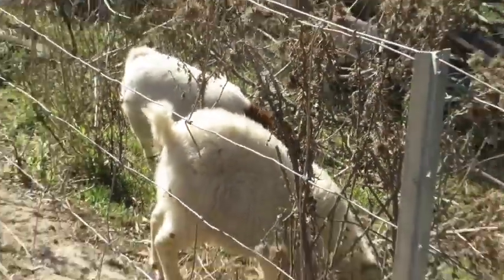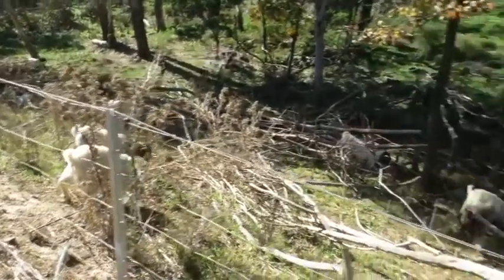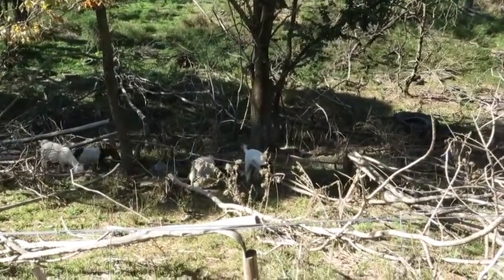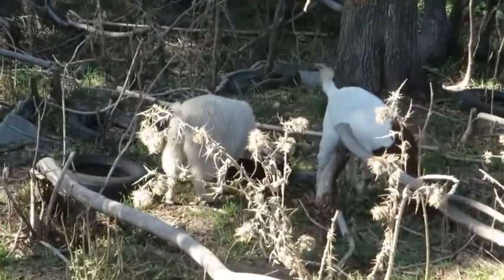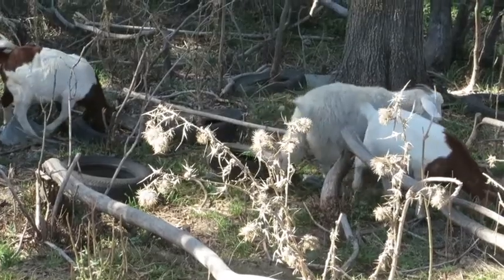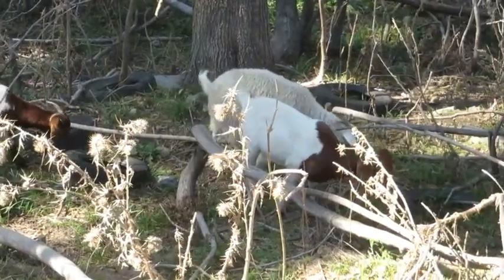So these come from a bit of mixed parentage, these guys. And that wool, will it get very long? No, don't worry about it. That'll stay like that because she's only about a third Angora now.